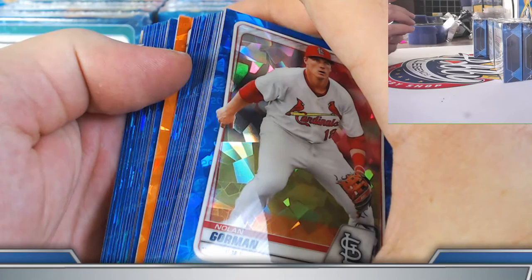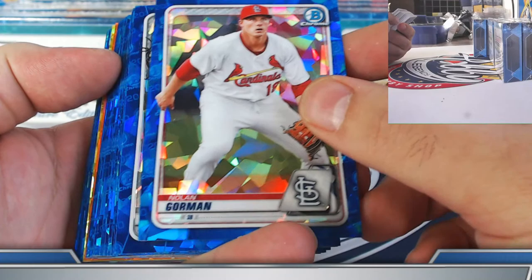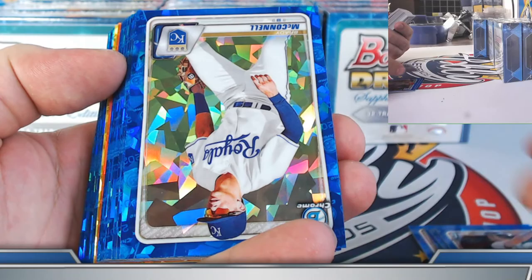Survey says, there we go. A little orange in the mix. Orange to 25 Sapphire coming up. Gorman and Vaughn. Upside down Brady McConnell.